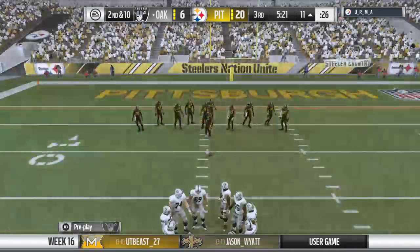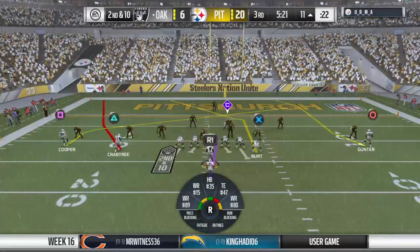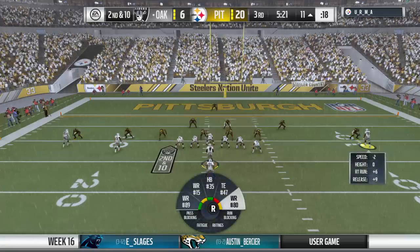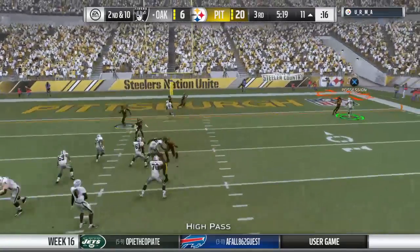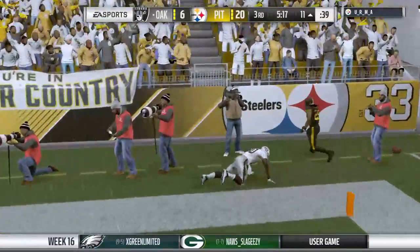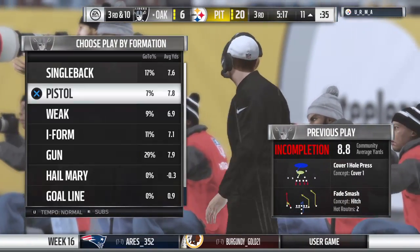And on 2nd and 10 now. They've got tight left. One tight end. Keep the tight end. All right, here we go. Again, they'll throw with Carr. And he can't hang on. That's definitely going to be one he wishes he had back. Incomplete in the end zone.